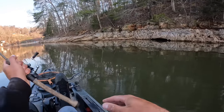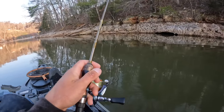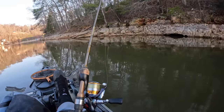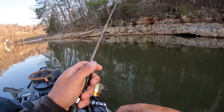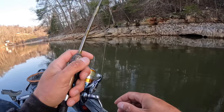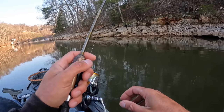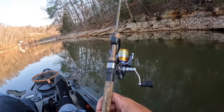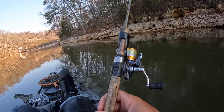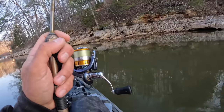We're just going to kind of quickly make our way down through here now. And this side here just don't seem to be very productive. We'll hit these trees and see if there's something on there. But we're going to try to make our way around the corner here. And hopefully there ain't somebody sitting on that other brush. Maybe we can catch something there. I caught something here, all right. Caught part of that tree. See if we can get this one back.